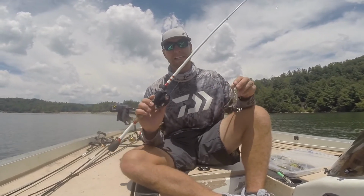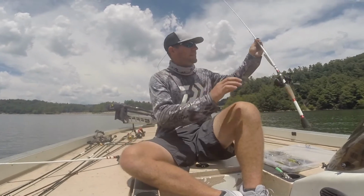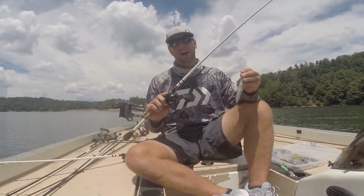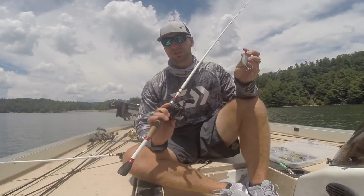So the other thing is, this is a right-handed retrieve reel. My other rod is the same rod, 6'9", and I do a left-handed retrieve reel with the same rod. This is something for people that want to take your game to the next level. You have to be able to use both hands. This technique is extremely tiring.